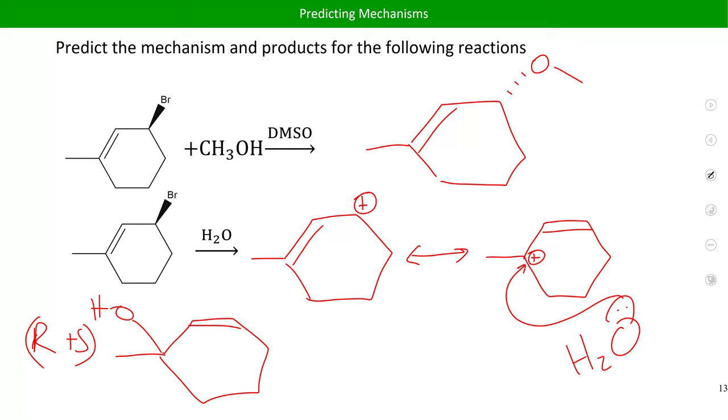Yeah. And why? Just because the electron density is more dispersed throughout the molecule. Yeah, so more substituted alkenes are more stable. Okay. So it's similar. It's not the same as carbocation stability, but it's similar. So when in doubt, you're going to make the more substituted alkene.